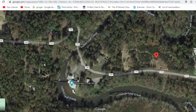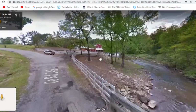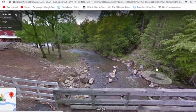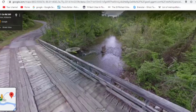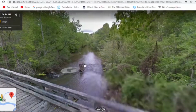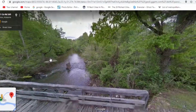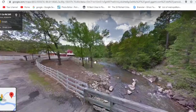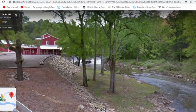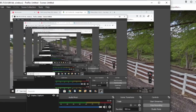Well, what is interesting about this property is where it's located is next to this really interesting creek. And this creek has this old bridge. I got to get out there and check this area out. This looks amazing. You got this like really old bridge with a creek. And I think this is like an event center or something, I believe. There's actually like a little dam back here. So it's actually a really, really interesting area.